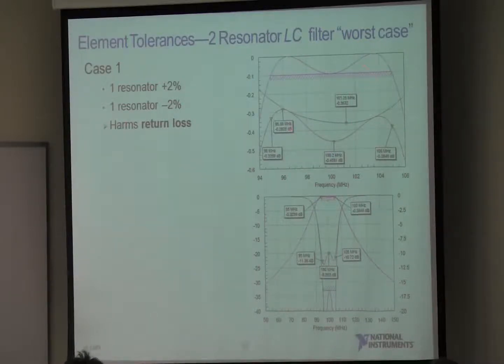I would say the passband is not degraded that much, and Q is probably going to end up smearing all this stuff out anyways, or being dominant over this. I would say that part is not so much a big deal. Return loss definitely got affected, right? It's supposed to be down here and went way up to there, and it's narrower, so it does affect that. Return loss is quite sensitive to tolerances.